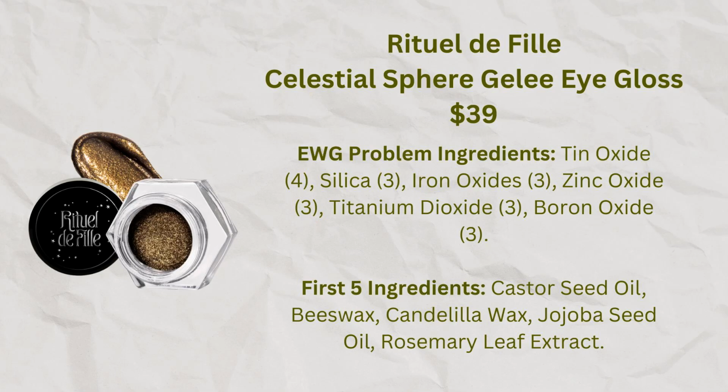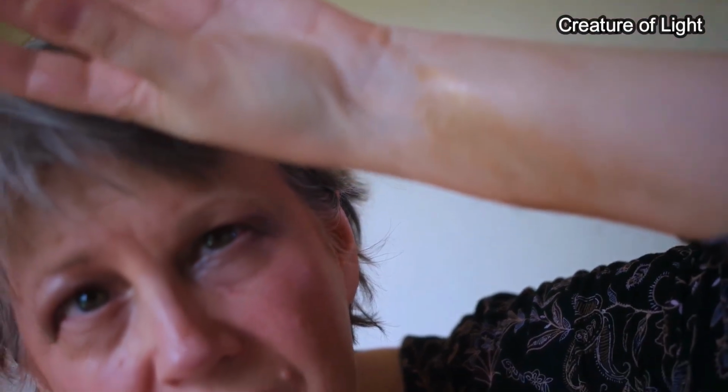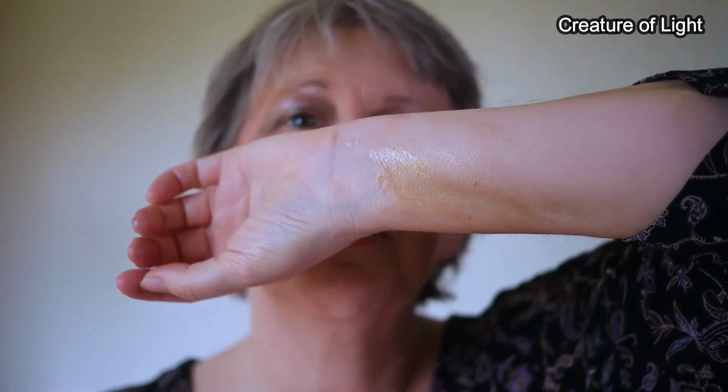And then a product that they have introduced as a lab sample that they are going to be introducing again next year, but that's not on the market right now, is called Creature of Light Soft Glow Enhancer. So this is a liquid highlighter, and I have this in a gold shade, which I guess is called Lustrous Creature. So you can see what that looks like on my arm. I think you could probably blend that with a foundation, or you could use it underneath your makeup, or maybe on top of your makeup as well. But it does have a lot of gold in it.